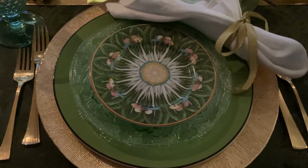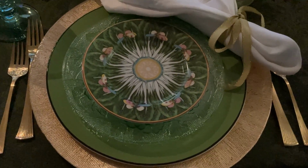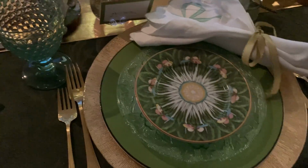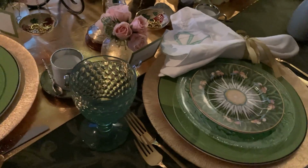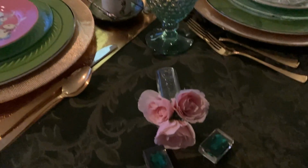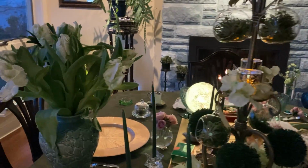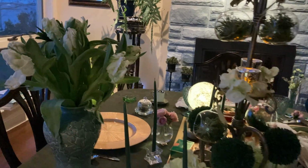For the place settings, I've had the gold cutlery. I got the gold chargers recently at an estate sale. I've had the Lenox green plates and the vintage salad plates. The pink and green are new this year from Williams-Sonoma, and I think it inspired me to get these beautiful baby pink roses. I'm just enchanted by the tulips that are these parrot French tulips in the green and the white.